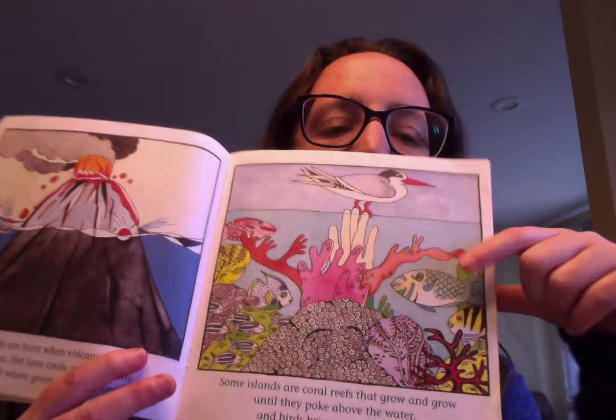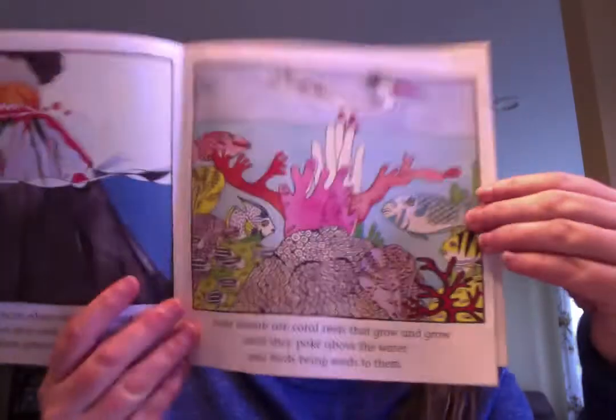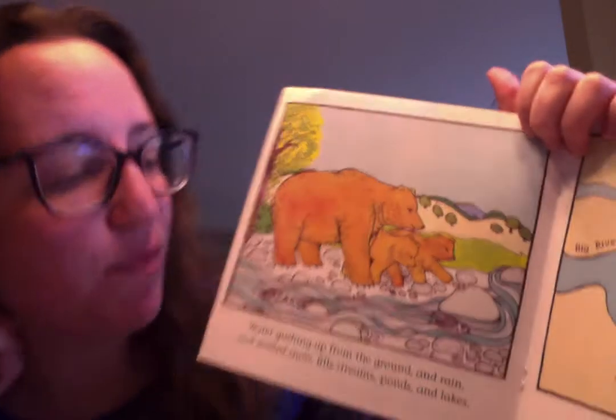Look, that's in the water. Who lives in the water? Who do we see that lives there? It's a fish. And look, the bird is flying on top of the rocks. It will stand on top of the rocks. Let's see. Ooh, what do we have here? What are those? Those are bears.